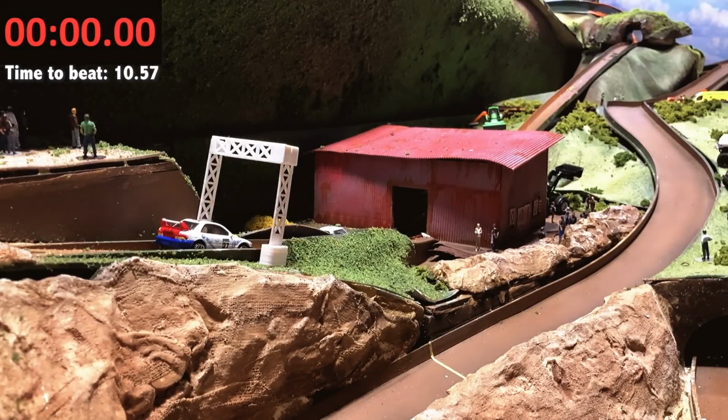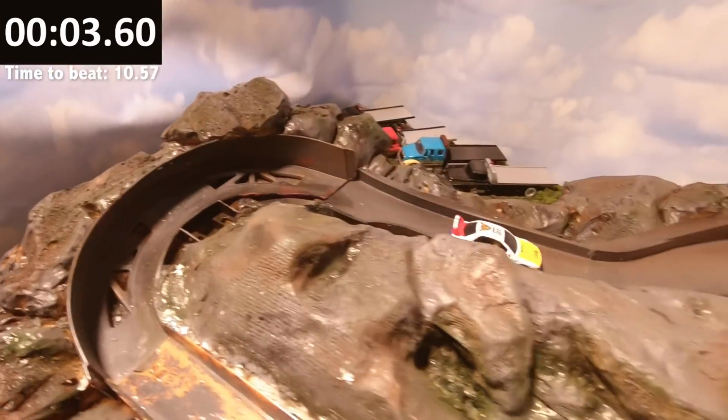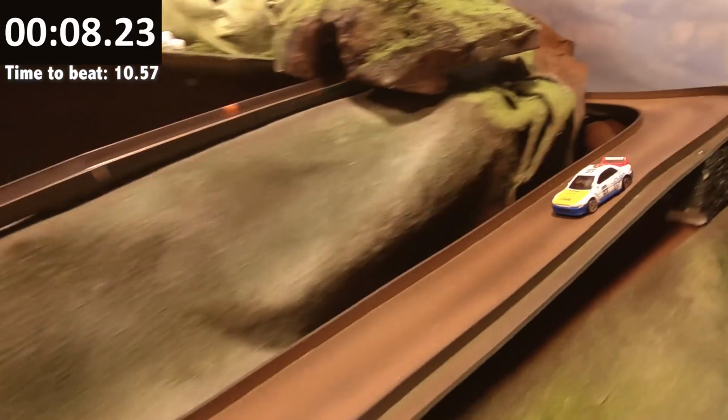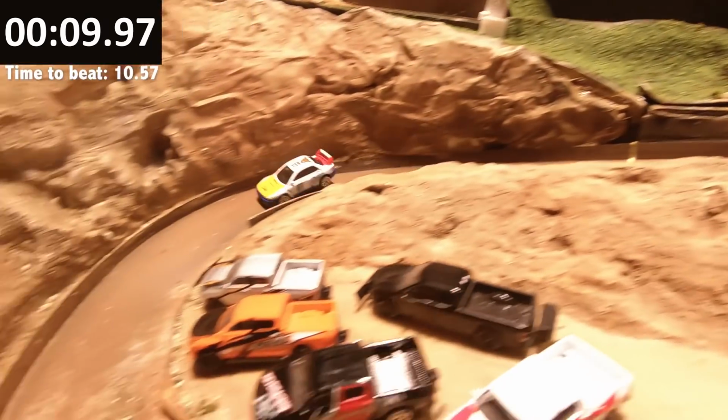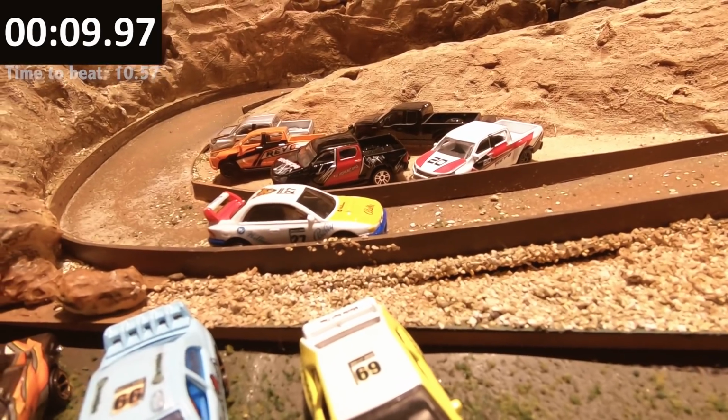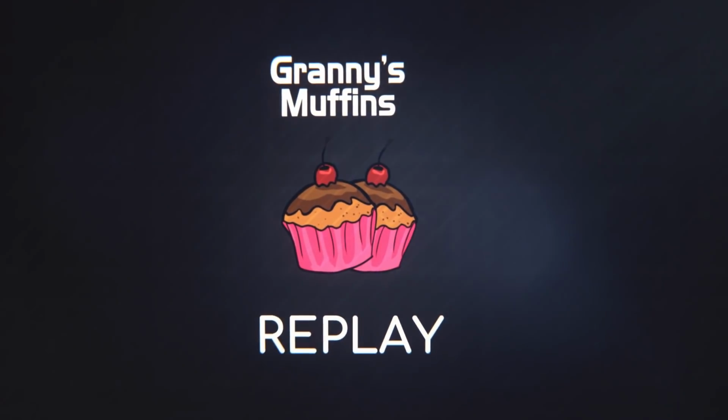Now it's Big L for Big L's Customs. It's a sweet looking car, let's see if it's quick as well. Shoots up the hill at a 3.6 and he is looking fast through the forestry, a nice drift into the elbow, running down to the finish, and he does it, a sub 10 second time. Wow, that is incredible. I didn't think we'd see anyone go sub 10 seconds.